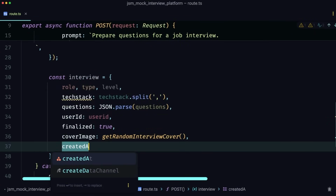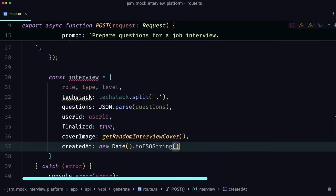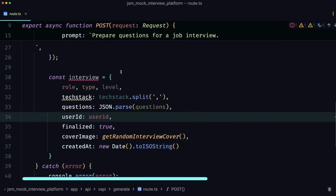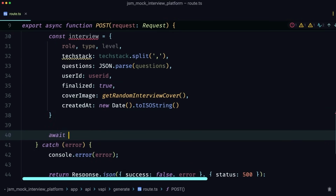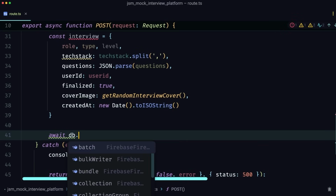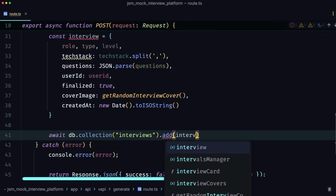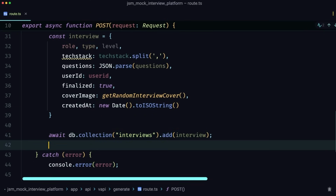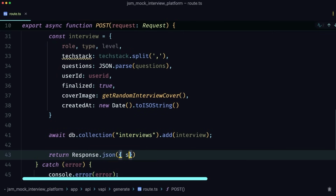And finally, we're going to have a createdAt date, which is going to be equal to new Date().toISOString(). There we go. And this forms the interview that we can now store in the database. So I'll say await db, make sure to import it from Firestore admin, and then on it, call the .collection of interviews .add, and we simply want to add the interview we just created. If we create it successfully, we are ready to return a response .json where success is set to true and a status is set to 200. That's within an object as well.